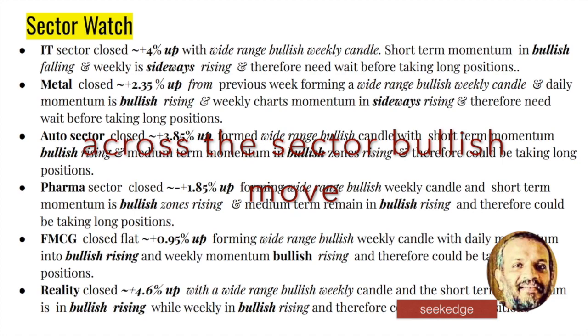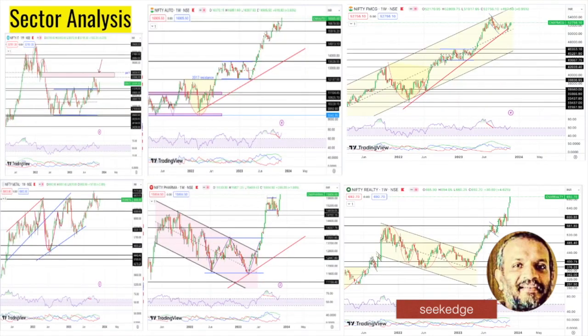The auto sector is 4% up, near breakout. Realty 4.6% breakout. Pharma 2% breakout. 1% FMCG breakout. IT 4% up. Metal 2.3%. It was across-the-sector bullish moves that you have seen, but IT and metal have to catch up some more before we can say both the weekly and the daily. So it's time to take long bets on pharma, FMCG, realty, since that's what the momentum indicator is telling us in the short term and the medium term. Let's look at the charts.